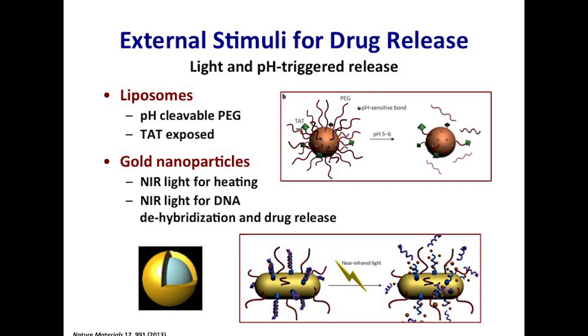Here's another example of liposomes, where they have pH cleavable linkers. The particle engages cancer cells. The pH of that environment may be slightly more acidic than otherwise, whereupon the drug ligands on the surface are cleaved, so that they can then be delivered specifically to the cancer cells in that location.